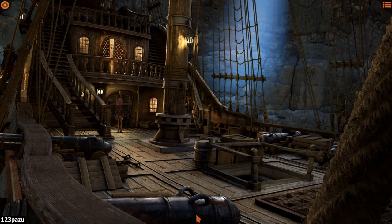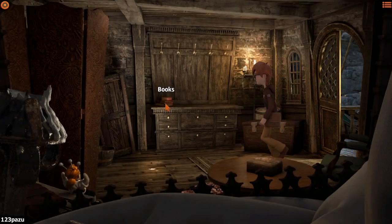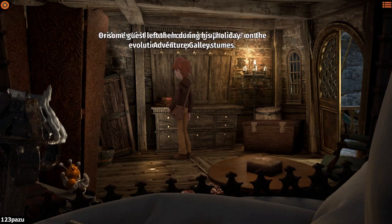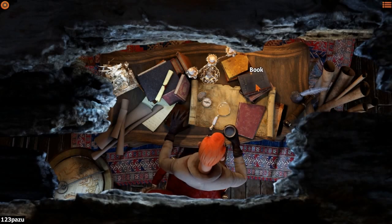I'm not ready for the surprise quiz, Captain. Oh, let me look at the books again. Hold on. There's a stack of books here. It doesn't strike me as the best time to start reading treatises on 17th century fashion. So, there are ones on his table, guys. These are books on dressmaking. So, that's not it. Not the dressmaking ones. The ones on the table. There were books there.